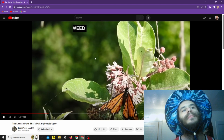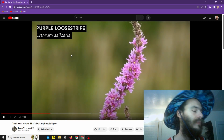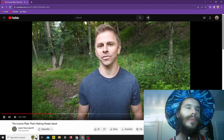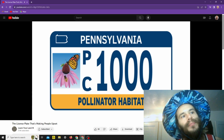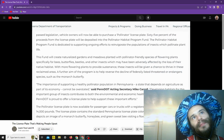Pollinators, but the truth is, many non-native plants do too. Now, we are making assumptions here, and we're assuming that the flower depicted on the license plate is actually purple coneflower, Echinacea purpurea. Obviously, the flower on the plate is a coneflower in the Echinacea genus, but nowhere on PennDOT's website does it state what species of Echinacea this is.